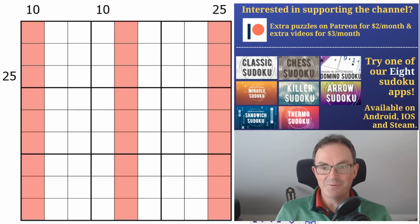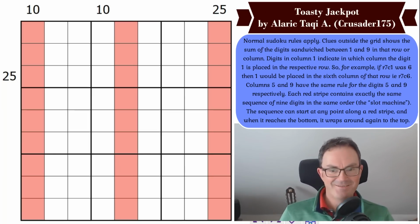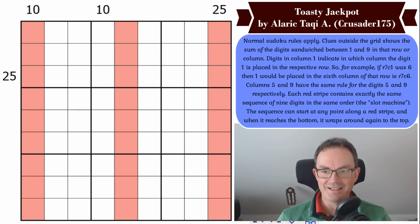Anyway, we've done the rules of Toasty Jackpot, Mark's latest in a long line of devious puzzles he sends me to open. I mean, it's quite extraordinary, this, isn't it? There's a slot machine and 4 sandwich clues and some indexing. And yeah, this is all apparently going to be completely and utterly solvable. Well, let's see. Do have a go. The way to play is to click the link under the video as usual. But now I get to play. Let's get cracking.